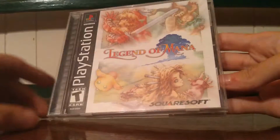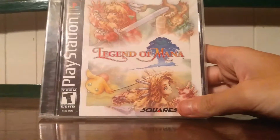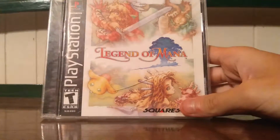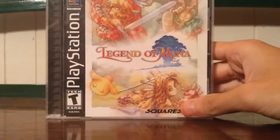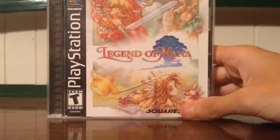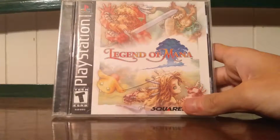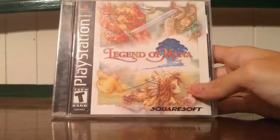So, I don't remember how much I actually paid for the game, but I do remember this thing is like $50, $60 very frequently. Never have I really seen it go any less than 35 or 40. So it definitely is one of the more moderately priced Squaresoft games.